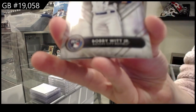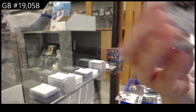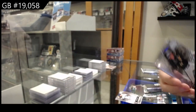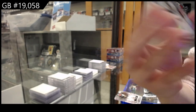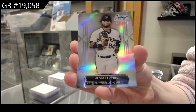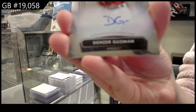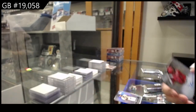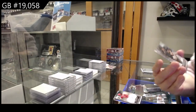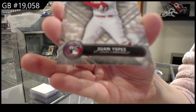Rookie of Bobby Witt Jr. for Kansas City. Hoy Park for Pittsburgh. We have a refractor, number /199 of Hedbert Perez for Tampa Bay, sorry, Milwaukee. Autograph of Denzer Guzman for the Angels. Rookie of Mackenzie Gore for the Padres. And Juan Yepes for the Cardinals.